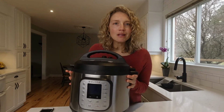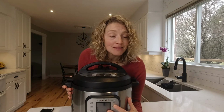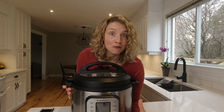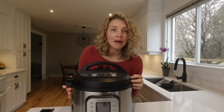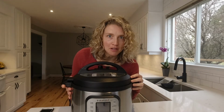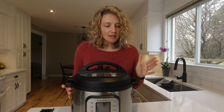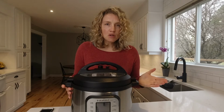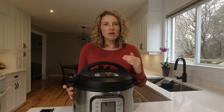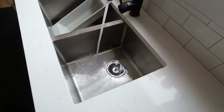All right, so we use our Instant Pot to cook potatoes every week. This was my birthday present this year, and I have loved it. We use it every week for a number of things. But most importantly, we do a big batch of potatoes every week. So this is the 8-quart Instant Pot. It comes in a 6-quart and a 3-quart. We got the big one because we knew that we wanted to be prepping big amounts just to make it easier. So this has been awesome.